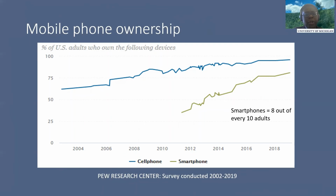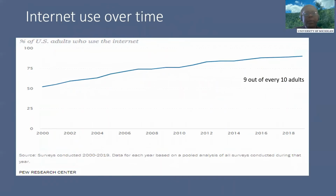If you look at this graph, you will see that there has been a consistent increase in the number of people that use smartphones over the years. And as of 2019, 8 out of every 10 adults now have a smartphone, and almost every person now uses a cell phone. Also, the number of people using the internet has increased over the years. And right now, 9 out of every 10 adults use the internet. So these technologies have provided avenues for us to take advantage of in blood pressure monitoring and control.